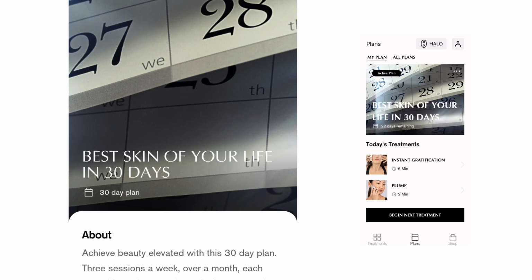Day 9 was a break. If you follow along with this plan, you should be able to see great results for fine lines, lifting, skin texture, and brightening, and today we're going to have the treatments Instant Gratification and PLUMP.